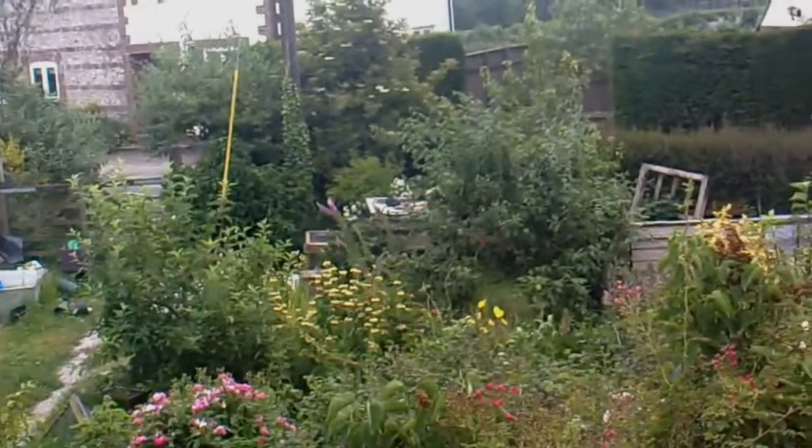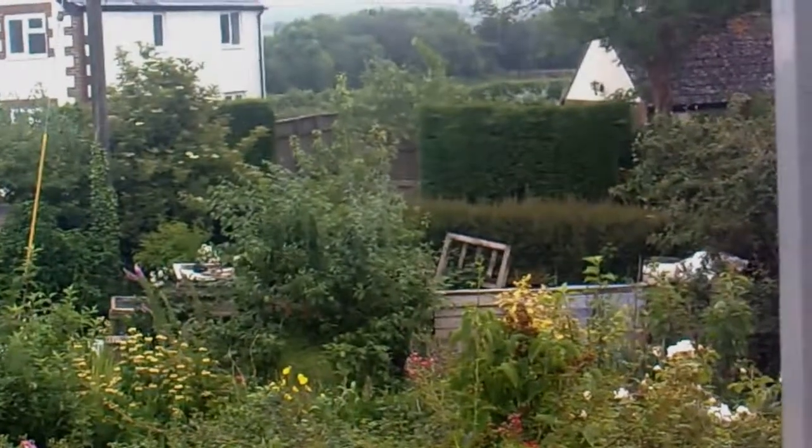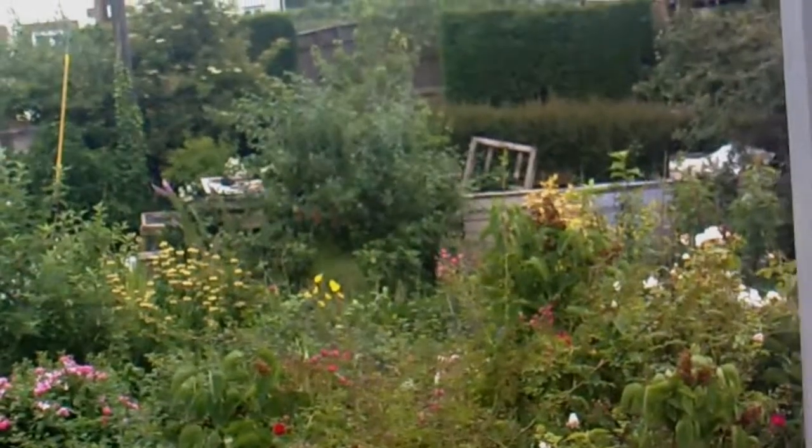This is looking good. One of the reasons it's looking good, I think, is because we've had a water leak up the road, and I think that water leak has been watering the garden, sort of from underneath.